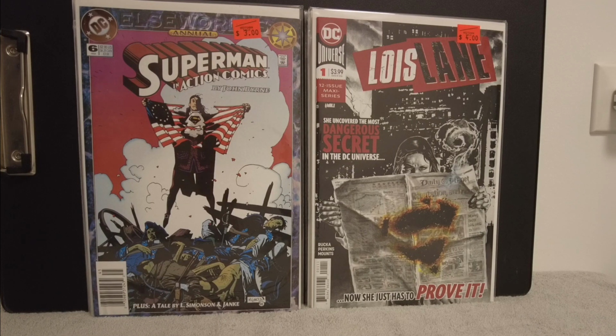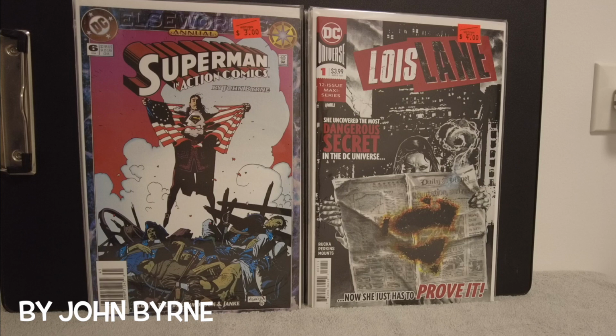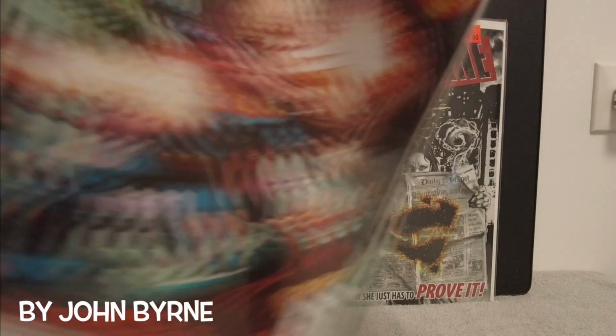We have Lois Lane, the Rebirth, 12-issue miniseries, right? This recently came out like 2 years ago. And on the left, we have Action Comics, number 6. That has a $3 price tag on it.